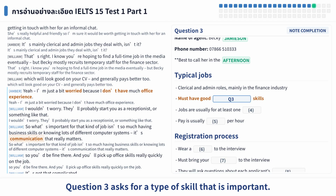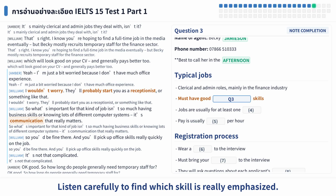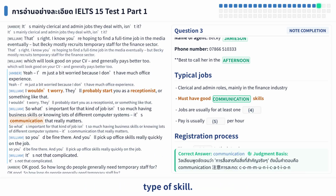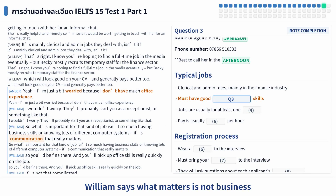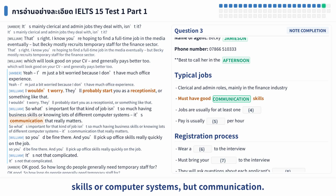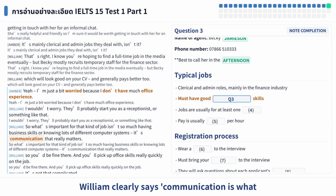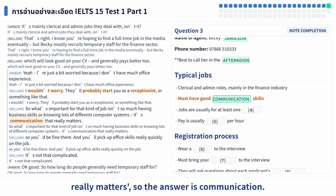Question 3 asks for a type of skill that is important. Listen carefully to find which skill is really emphasized. The question asks for good skills. The blank comes after good and before skills, so we need a noun that describes a type of skill. William says what matters is not business skills or computer systems, but communication. He first rejects 2 options, then gives the real answer. William clearly says communication is what really matters, so the answer is communication.